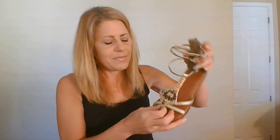Okay, now these are Sam Edelman for American Eagle Outfitters. They are super cute. They are the little flip-flop ankle strapped sandal with some beading detail to them. So anyway, these are not valued very high on Thredup, only like $28. So I'll probably start them off at like 30 in my Poshmark closet. Maybe a little lower, maybe like 25. Always have the right to change my mind or drop the price.